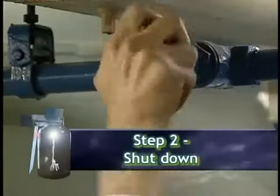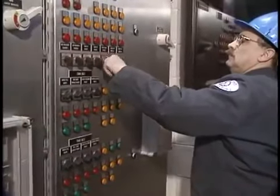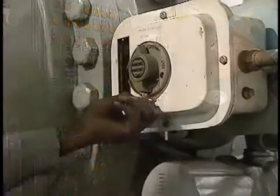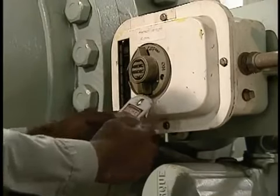Turn off the equipment according to procedure. This may involve turning a switch to off or a more complicated method. Ask a supervisor when unsure of any part of the shutdown procedure.